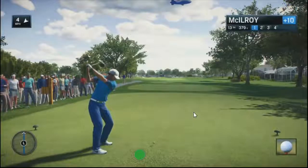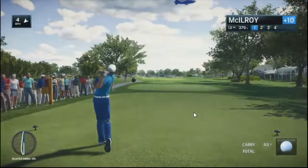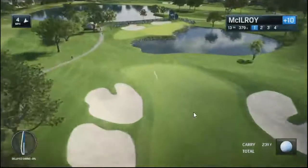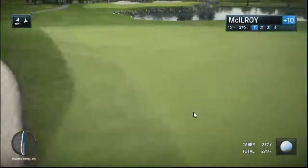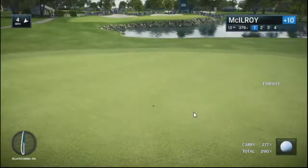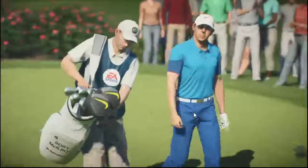How do you attack this hole? Really one of the shortest on the golf course, but this is a fool's paradise here. There's a lot of things that can go wrong. They'll be pretty happy with that 290-yard poke off the tee.